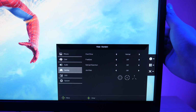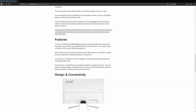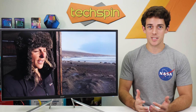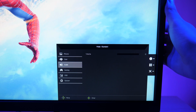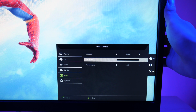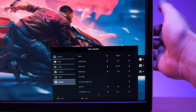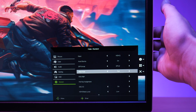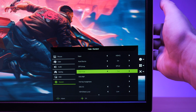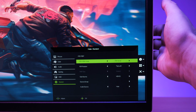Next is gaming, options for overdrive, FreeSync, refresh rate num, and aim point, which puts the cursor dead center. Overdrive is supposed to be better for gaming, though we saw DisplayNinja.com mention it caused a little bit of reverse ghosting. If you have this monitor, let us know in the comments what settings you chose for this. In OSD, you have a choice of 15 languages. OSD timeout you can adjust from 10 to 120 seconds, and transparency steps from off to 20, 40, 60, and 80%. In system, there's input, auto source, DP format. Wide mode has full aspect or 1:1, and there's picture-in-picture or picture-by-picture settings, and this area has picture-in-picture large or small or PBP settings.